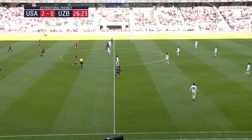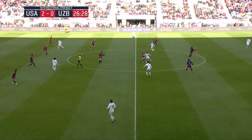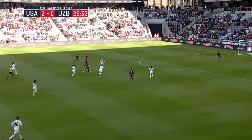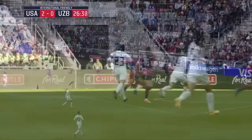For the United States, they get that first one, and then they just press on the kickoff. Uzbekistan, that's their striker, number 23. She turns it over in an incredibly precarious position. Now you got 4 United States runners going at your back line. Pick your poison. And then it's just a nice slotted home finish for her.